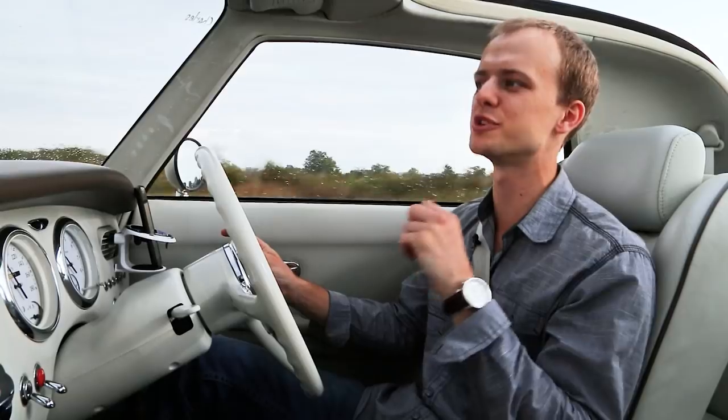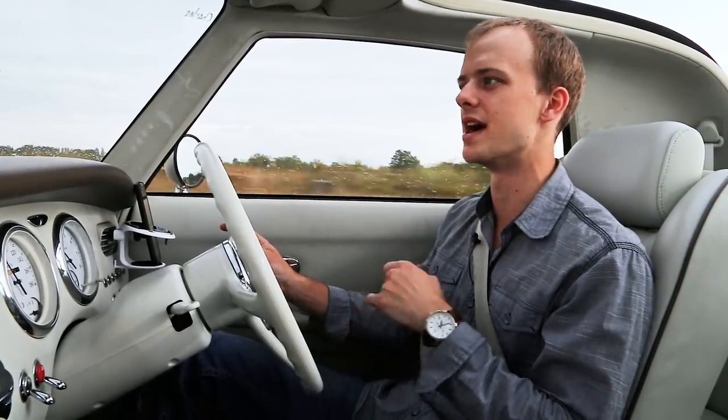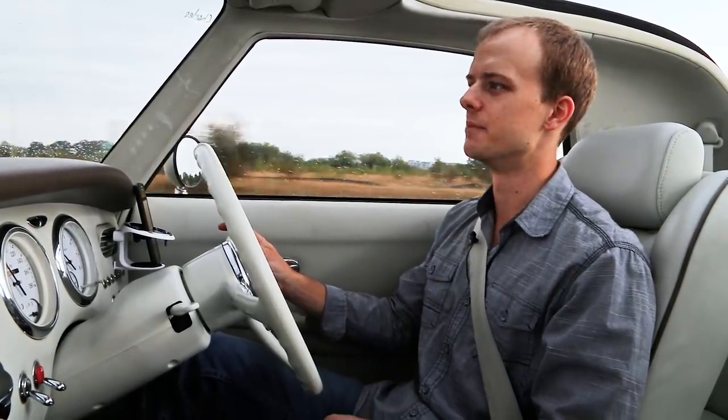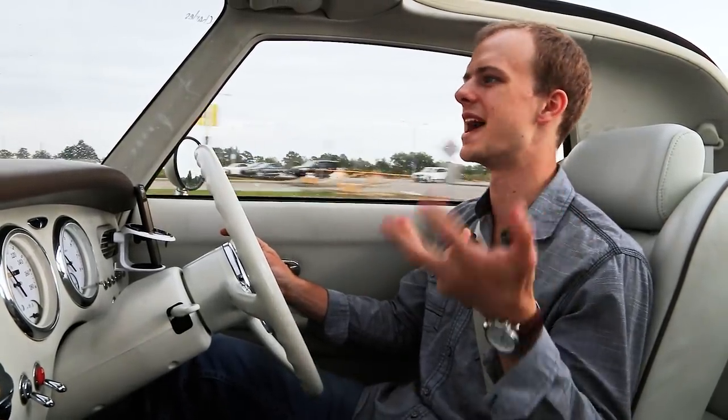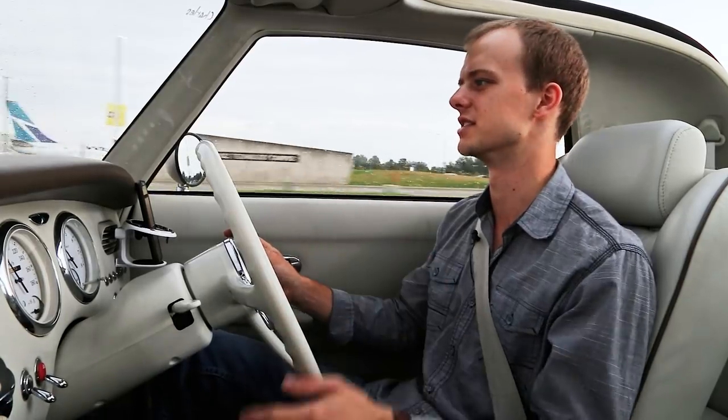This is 1,000 pounds lighter than my SW20 MR2 Turbo, which is like 1,000 pounds lighter than a brand new Mustang GT or something. I don't know if their Mustangs are that heavy, but.